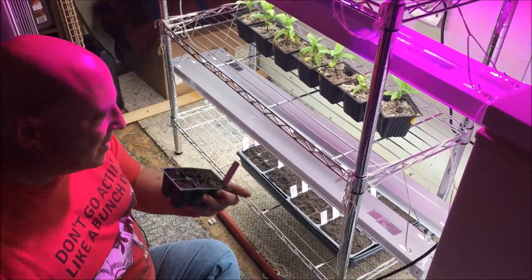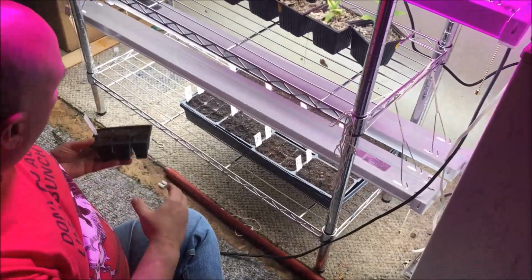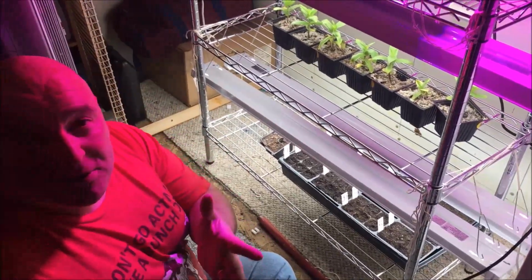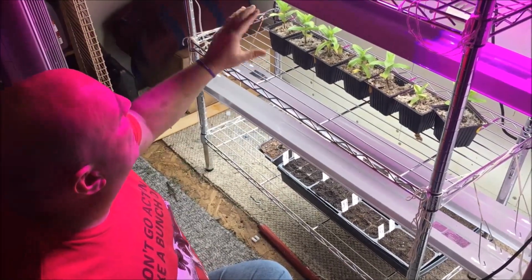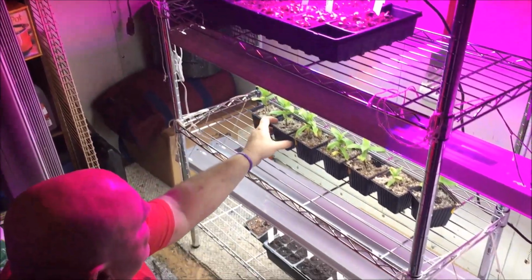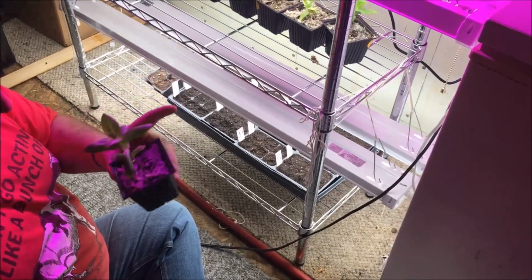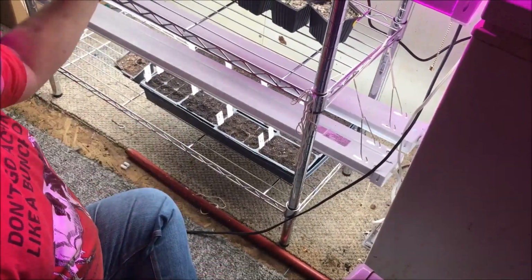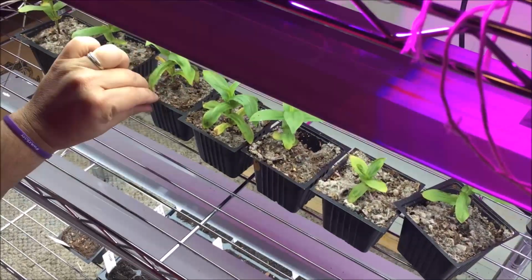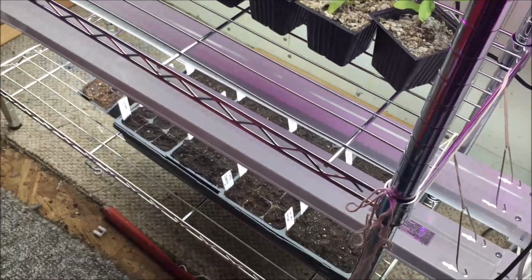But right here, got some nasturtiums growing. And y'all told me in another video the other day, a lot of people told me that I needed a fan on to circulate the air. So I got that going on. This is the zinnias. They're doing great things. So they'll just sit here until it's time to put them out in the garden, till the frost is over. But yeah, that's what we got going on.